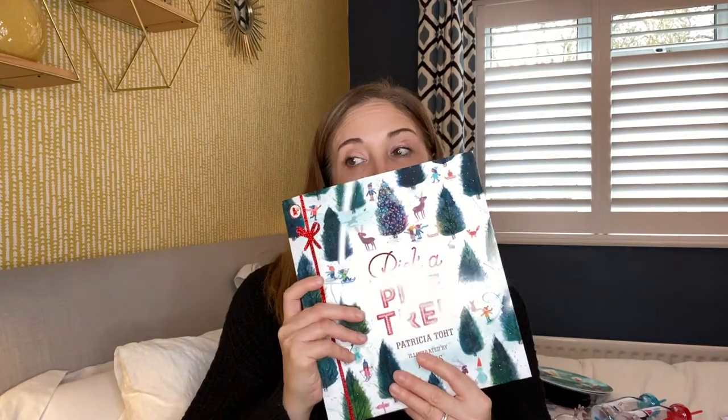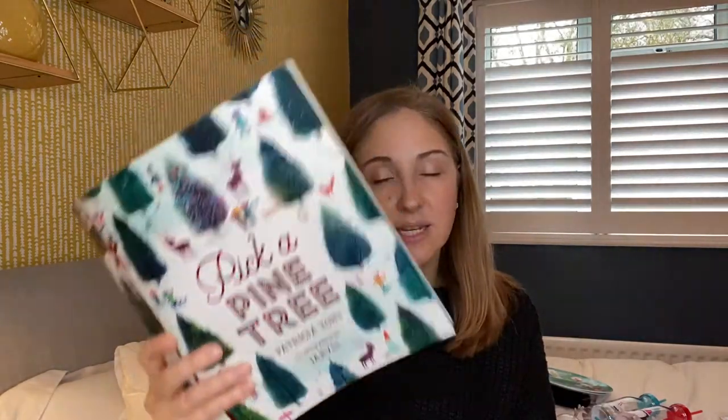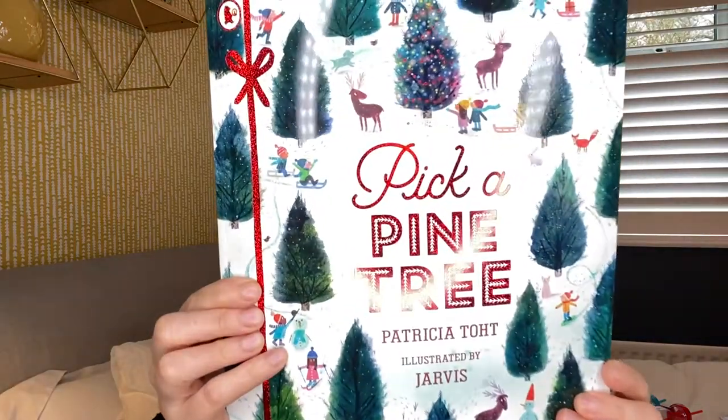Because we're getting a real Christmas tree this year, we've had one long before we moved into this house. When it was just me, Dean and Pop, we used to get a real Christmas tree every year. Reading this last night, every page was like, well, that's what we'll be doing when we go and get our tree. So I liked it for that reason. It's a sentimental book, and it's almost like it creates future memories. That was $6.99, but I don't think I paid that. I think I paid like £4.50 on Amazon, and I love Prime because it just comes the next day. So yes, I really like this book, Pick a Pine Tree.